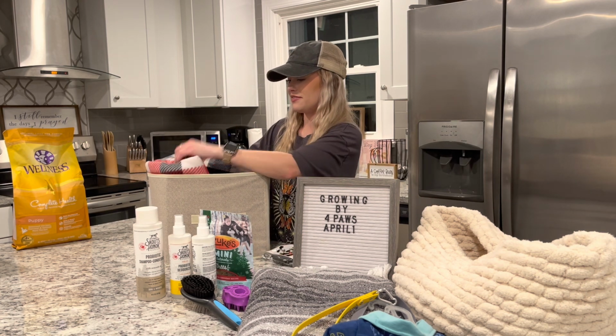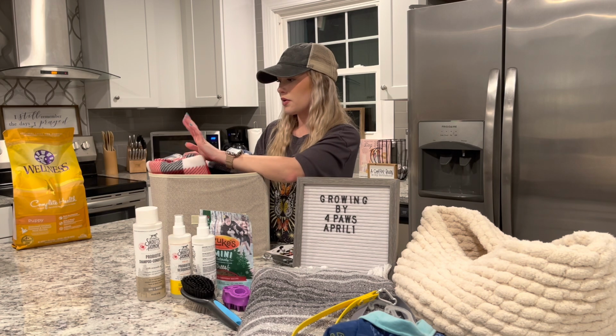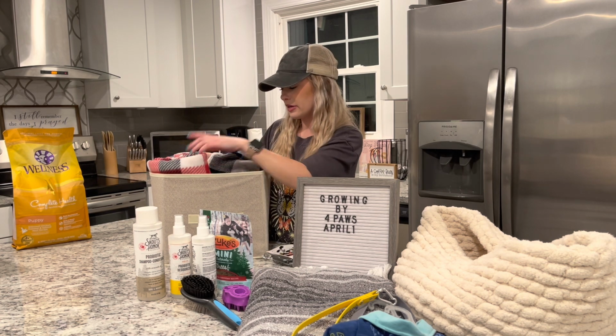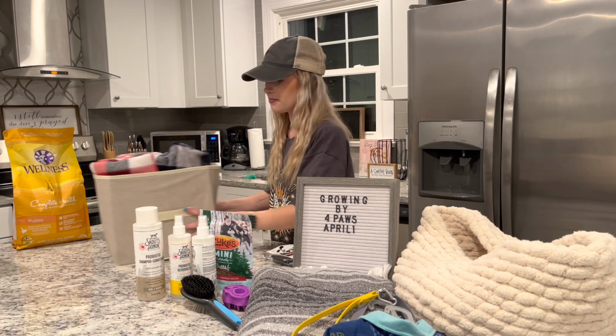These blankets from CVS, they were on sale around Christmas time. I picked these up a while back. They were like 2 for $6, I think. So they were $3. And then this one from Walmart is $4. And the one from Walmart is like insanely soft actually.